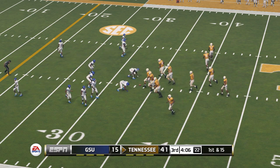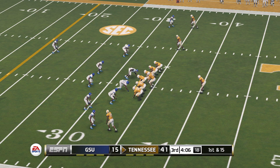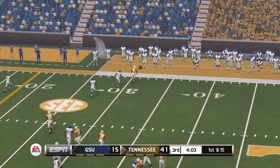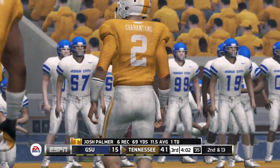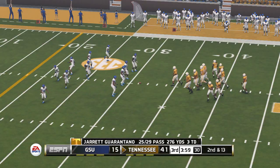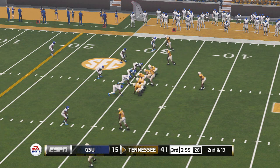Steps out of bounds around the 31-yard line, and they pick up 2 yards. That's a nice completion, but give the defense a lot of credit. They weren't fooled at all. They were able to hold him to a short game. It's 2nd down now, 13 to go. Ball on the 31.